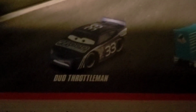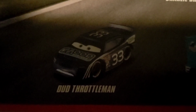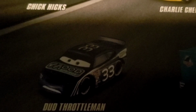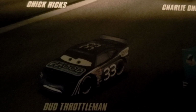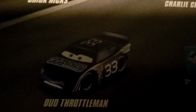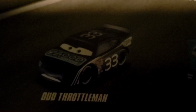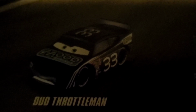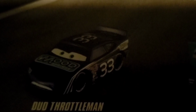Next up is Dud Throttleman, racing for Team Mood Spring. Dud Throttleman is a darker blue Piston Cup racer with these amazing, awesome Mood Spring colors. Now, Throttleman is racing for Team Mood Spring. He is painted darker blue with some white stripes and the number 33 on the side and on the roof, and the Mood Springs logo on the hood and on the trunk and on the back of him, and some amazing cool Lightyear tires. They say Dud Throttleman is the coolest diecast car made by Mattel.